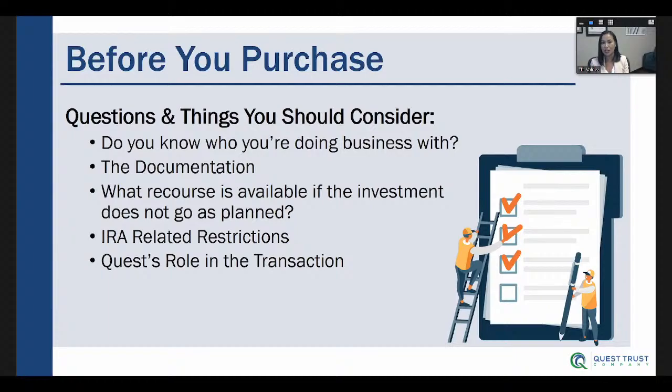And then IRA-related restrictions. We have a ton of classes on IRA-related restrictions. The main one, of course, is prohibited transactions, right? Do you understand what a prohibited transaction consists of? And does the investment that you're considering constitute a prohibited transaction, or could it, directly or indirectly, constitute that, right? Also, if you're investing in something that incurs UBIT, do you know how to handle that? Do you have a CPA that would be able to file the tax forms for you in order to declare that UBIT and pay those taxes associated with the investment?